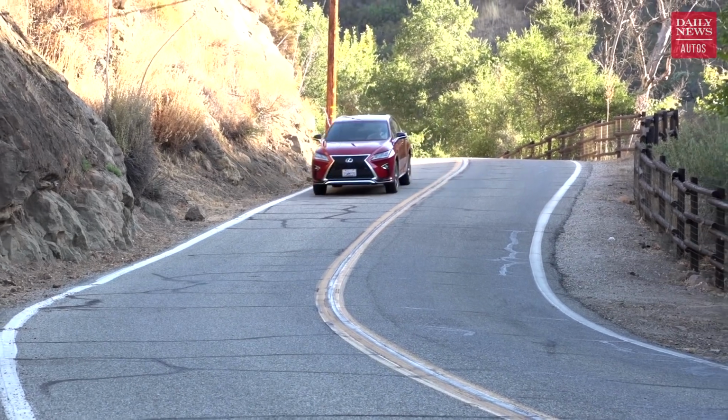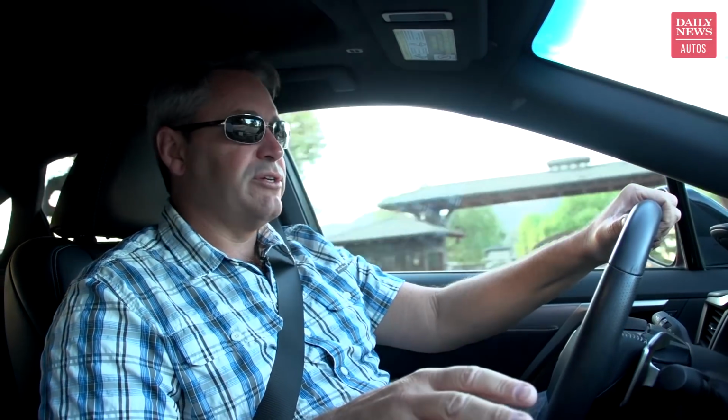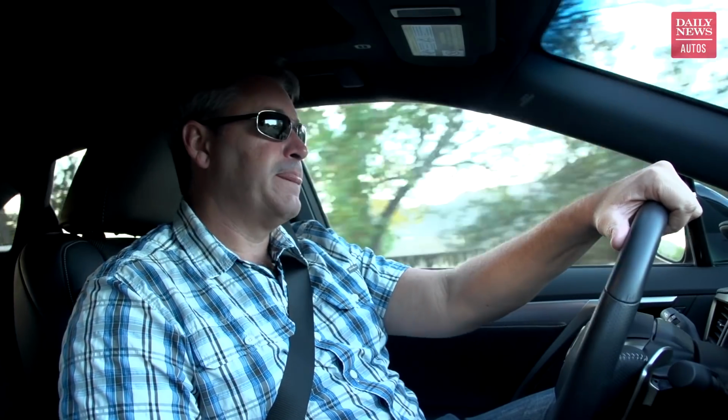Acceleration from this V6 is strong right off the line, but the problem with front-wheel drive models is that it tends to break the front tires loose a little bit, and also there's a little bit of torque steer. So if those things are gonna bother you, I recommend getting the optional all-wheel drive system.